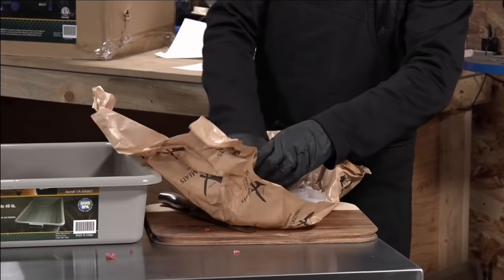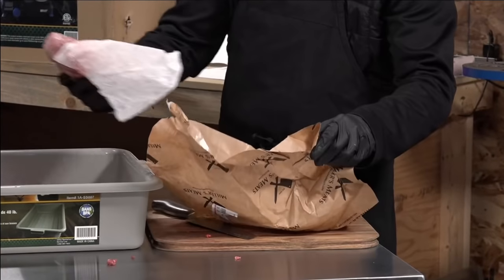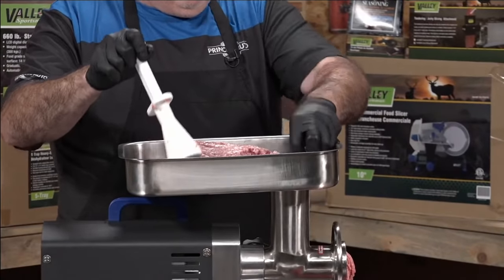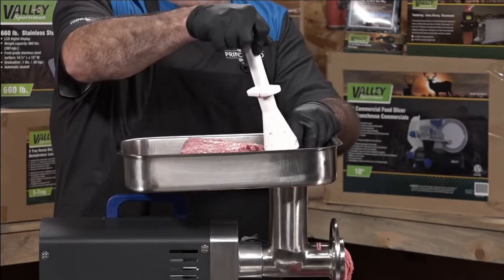So this is already ground. I'm just throwing this in. Throw it in the top. Right at the top. There we go. Excellent. All right. This will move through pretty quick. So we're mixing two meats together.